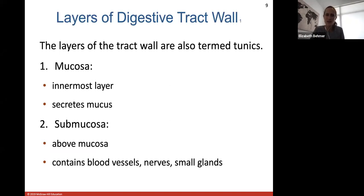So within the digestive tract tube, regardless of where we are, whether we're at the esophagus, the stomach, or the intestines, the layers of the walls of those organs are all the same. And we call the layers of the tract wall tunics. They might differ a little in how large or small the tunics are, but they all basically have these main layers that make up the walls of this tube.